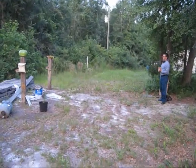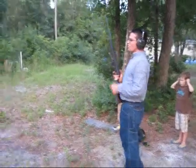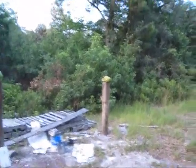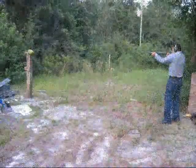This is also what happens when you send the children to go get the image. So what are we doing? Alright, we've got a watermelon up there that we blew to pieces last time. And I'm just gonna empty 10 rounds, 11 rounds actually, of a 22 into the watermelon. Just for fun.